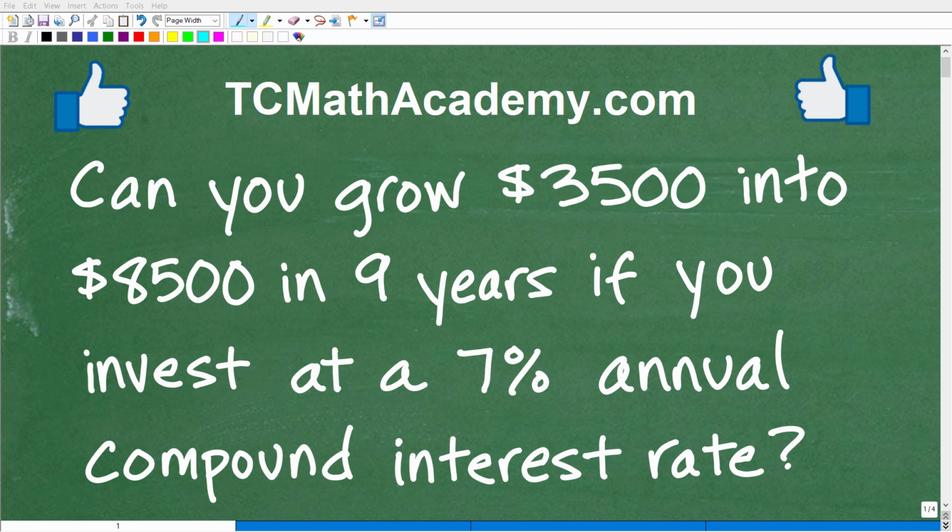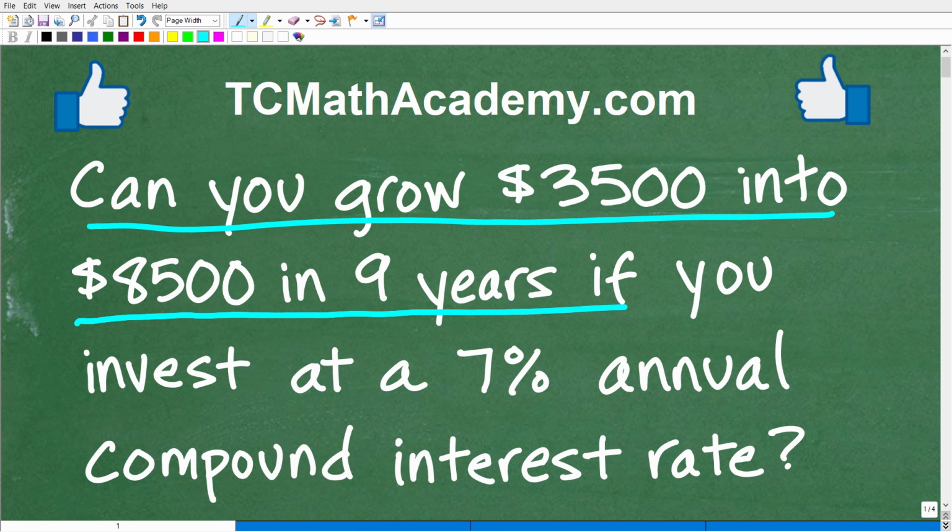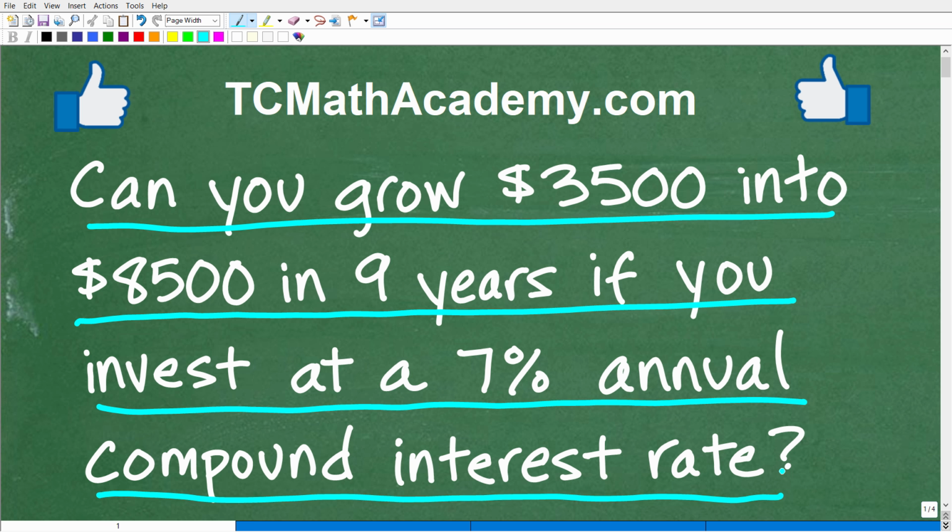Okay, so let's see if you have the financial and mathematical knowledge to answer this question. All right, let me go and read it to you. It is the following. Can you grow $3,500 into $8,500 in 9 years if you invest this money at a 7% annual compound interest rate?